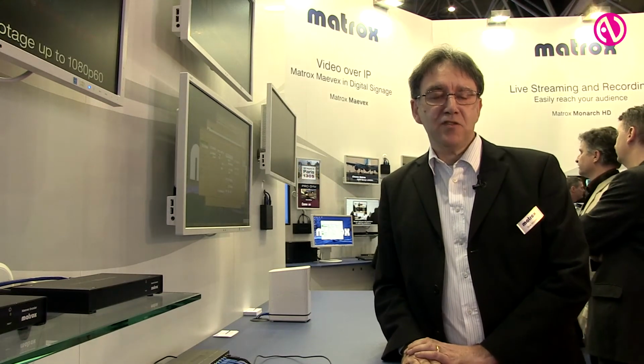The final thing that we're showing here at ISE is introducing a recording mode to the streaming family. That means we can record a desktop for training purposes, surveillance footage for record purposes, maybe a lecture for educational purposes, and send it to network storage through the LAN.